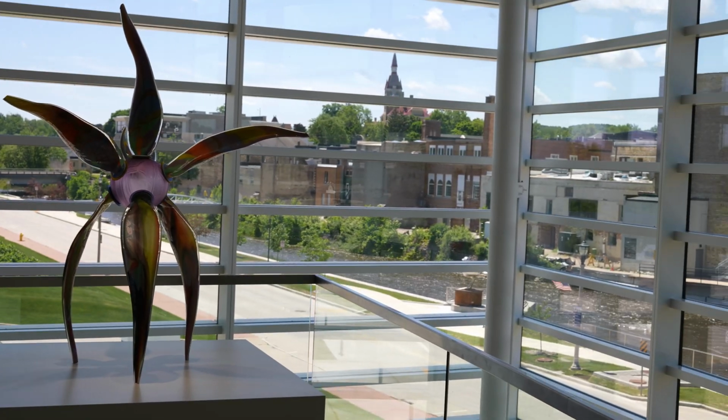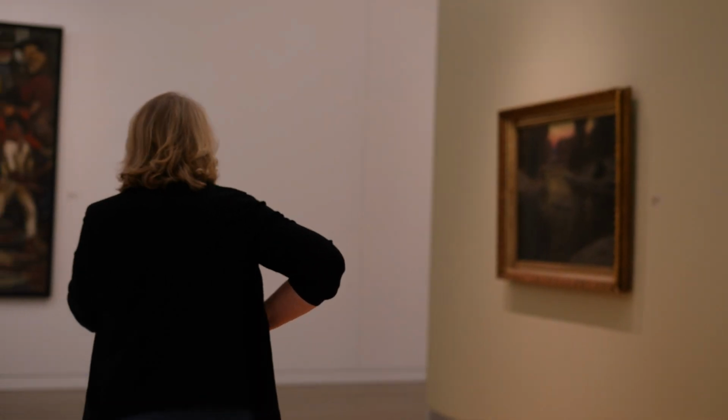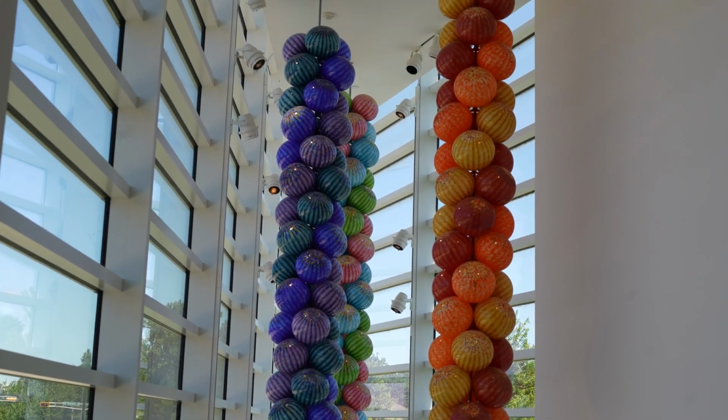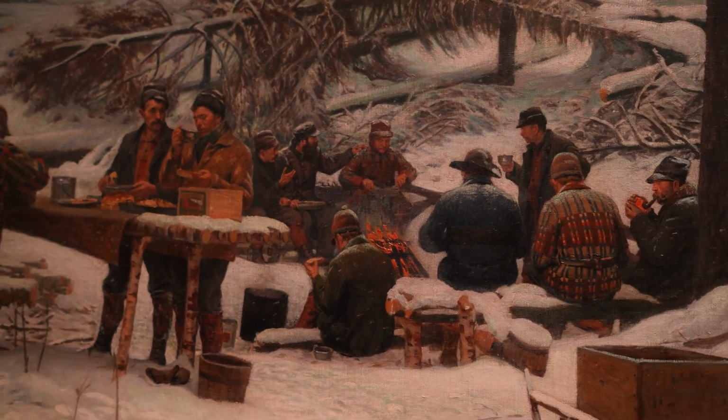We are a thriving institution dedicated to the arts of the state, or as we like to say, American art through the lens of a single state. When we opened our doors to this great new facility in 2013, we decided we wanted a museum that was affordable and accessible. So we created an unprecedented museum membership model, which is you pay $15 or $25 on your first visit, and it's free for the entire year after that.